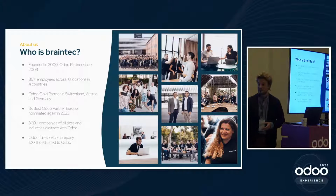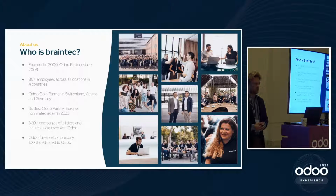Secondly, I want to say we're completely focused on Odoo, so we're a partner that only uses Odoo in all the projects as well. And we're very excited also about right after this talk, there's the award ceremony for Best Partner in Europe, which will be held also at 5:30. So let's get this going, and then we can move over, and we're excited on what's going to happen there.